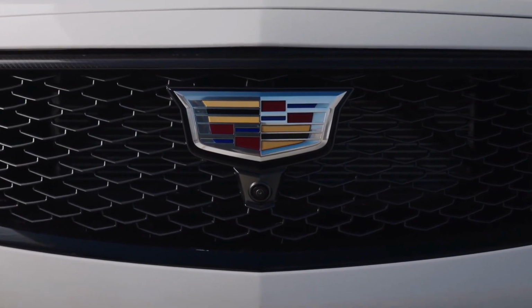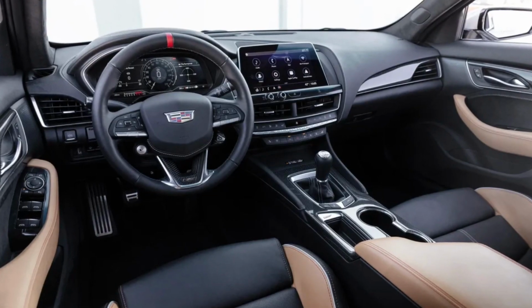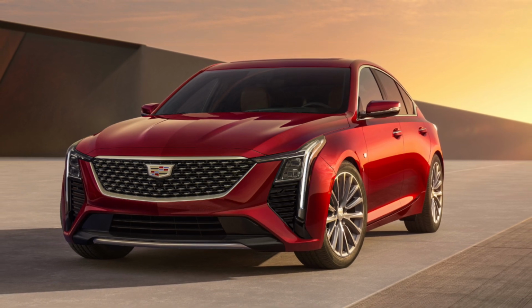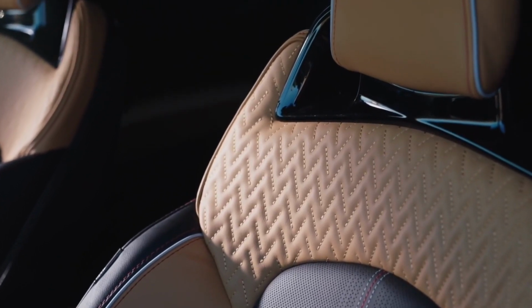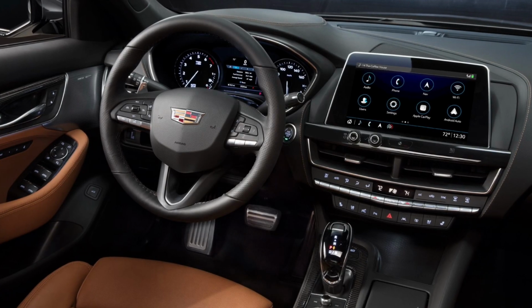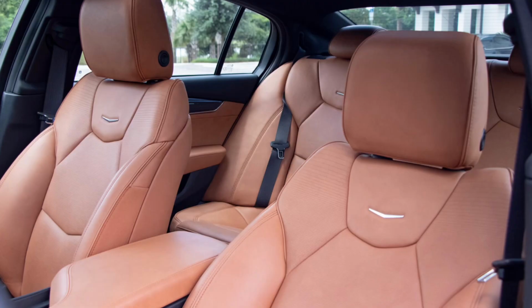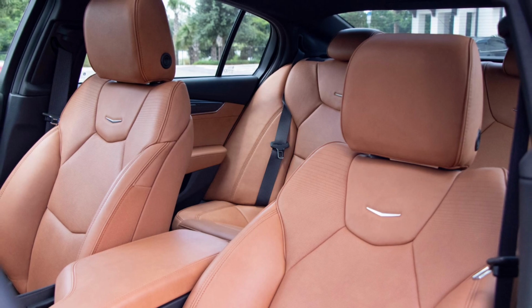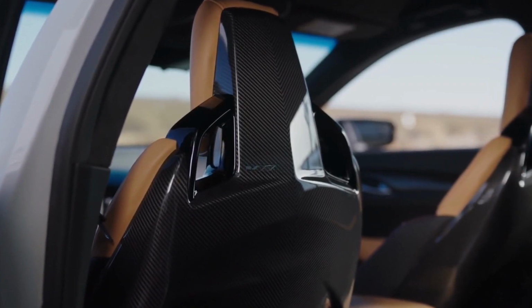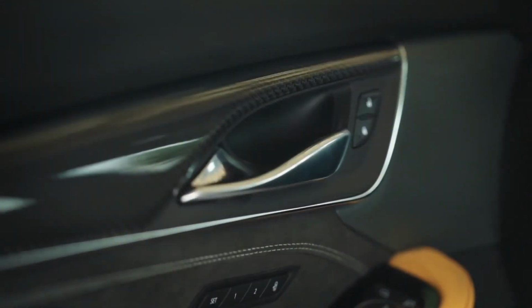$94,890. The CT5-V Blackwing shares its cabin with the standard CT5, which gives the performance sedan a reasonably spacious interior with plenty of features and niceties. The regular CT5 cabin mixes mostly fine materials with some that are decidedly downmarket, but Cadillac dresses the CT5-V Blackwing better to match its much higher entry price.